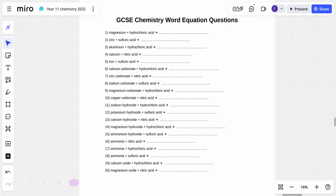So I'm assuming none of you have done symbolic equations before. One or two of you may have. And I want to move on to that, which builds on this. So you've got 20 questions.